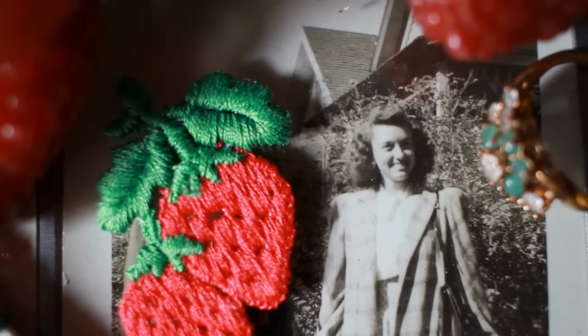If you are new here, my name is Kristina and I am a neurodivergent mother of 5 who loves all things vintage. So today we are going to try out a week of 1950s breakfast foods.